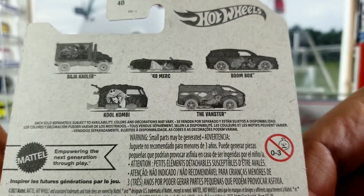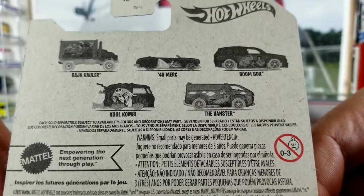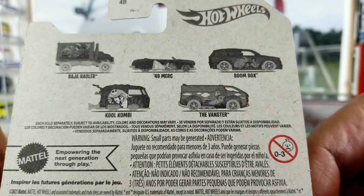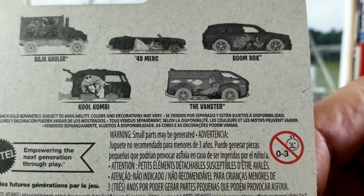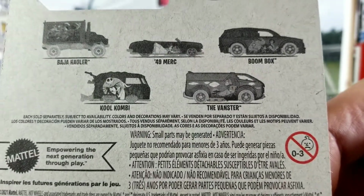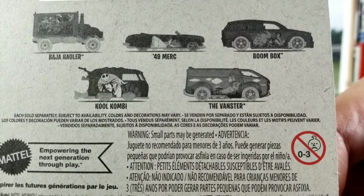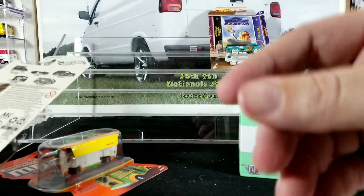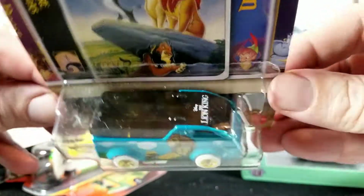If you find it in this set in the store, usually unfortunately scalpers take all the Combis and then try to sell them on eBay or somewhere in the secondary market. The Combi is the hardest one to find, I believe, in the set, and there's the 5. The only other one in the set is the Vanster that I collect. So here's the Vanster.